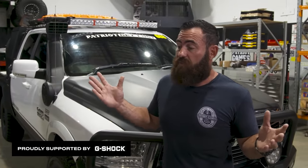Now, it's no joke when I said before that Sarah dailies this every day. So this car is at home every day. It goes to school every day. It goes to the shopping center. She goes absolutely everywhere with it, and she drives it as her daily driver.